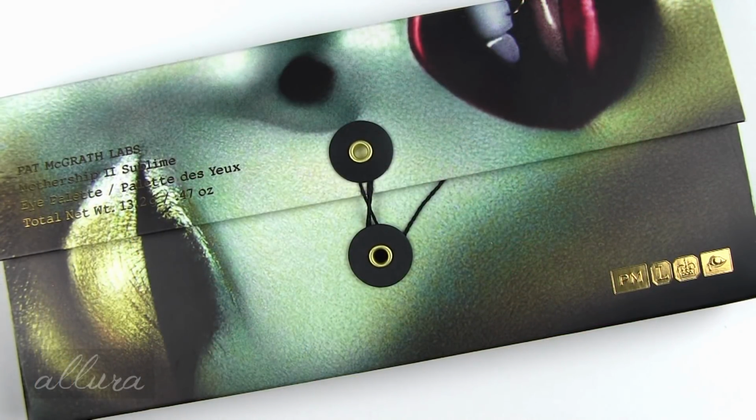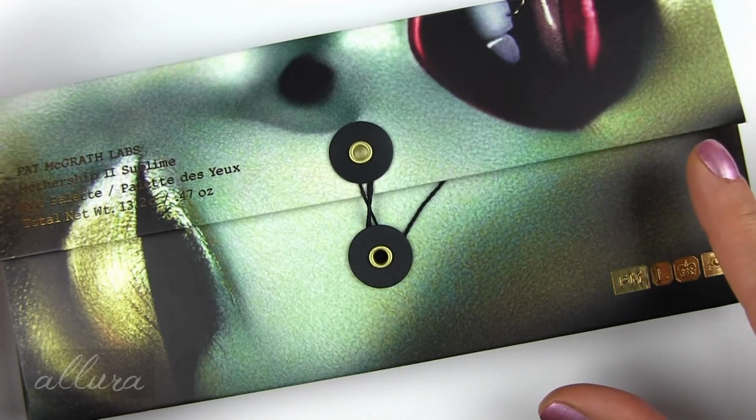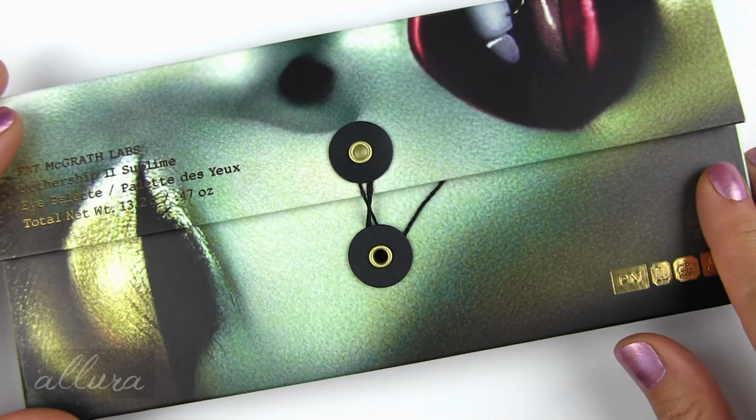So first I want to go through the eyeshadow palettes, of which there are 3 total, and they retail for $125 each. So it should be no surprise, everything in this collection is very expensive. But I want to first look at the packaging. It is beautiful, very high-end and artsy.